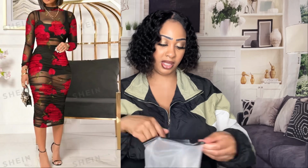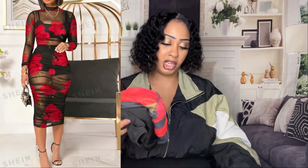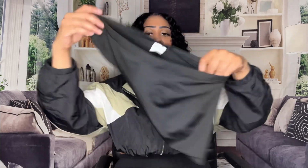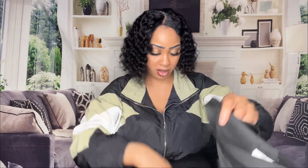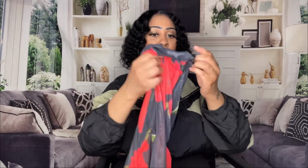Last but not least is this three-piece. This is a sheer rose dress. It came with the shorts to put underneath, very stretchy. It came with the top, and it came with this dress. This dress has a zipper in the back, as y'all can see.